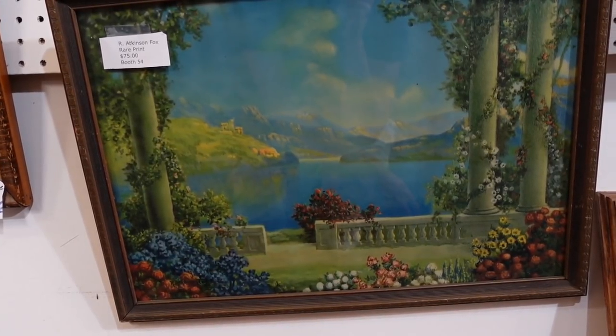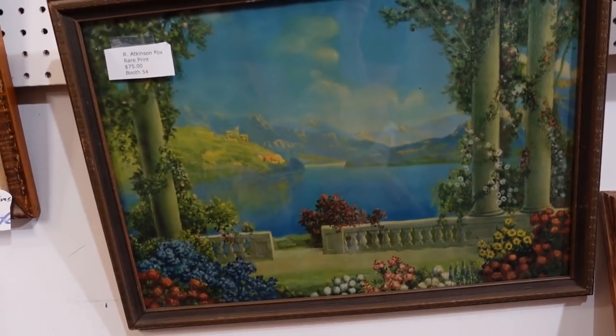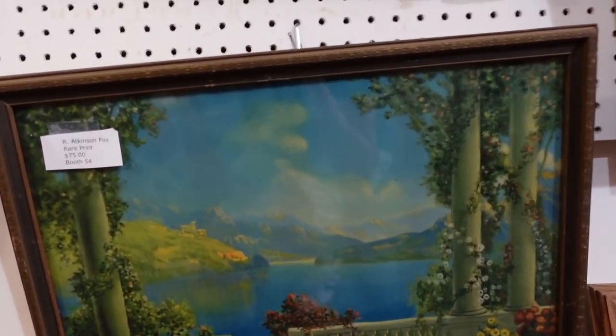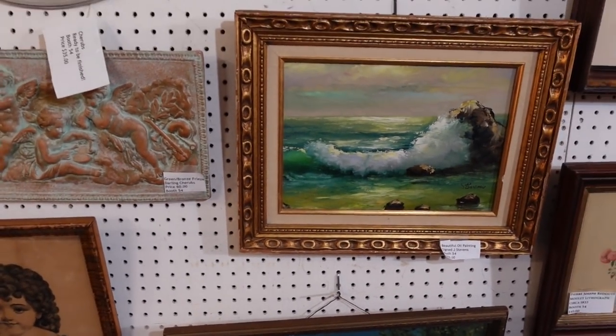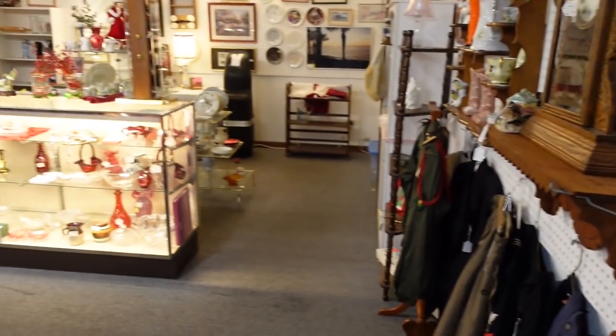$75. You look nice. I like it, but I don't need it for that much. I really don't even have a place to put it, to be honest with you. I don't have a place.